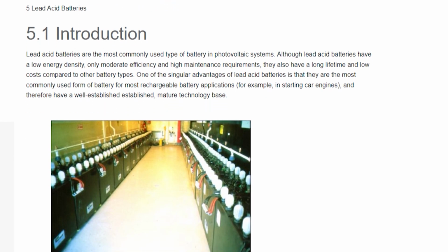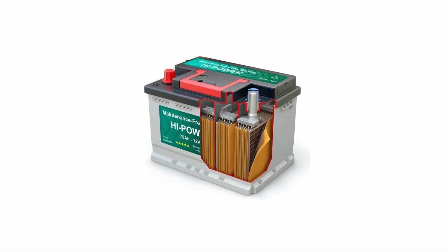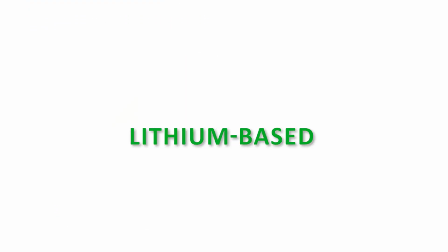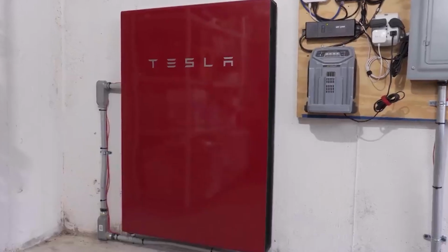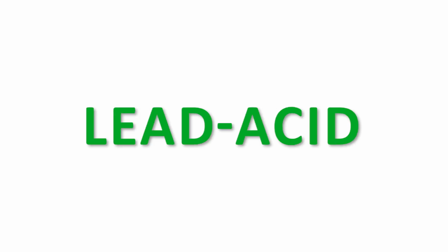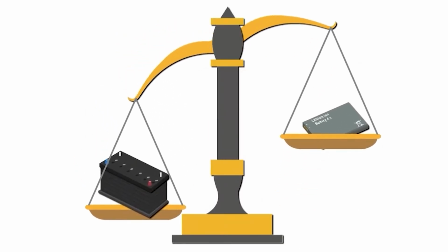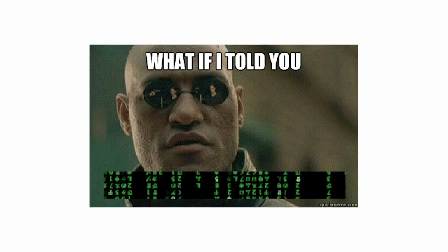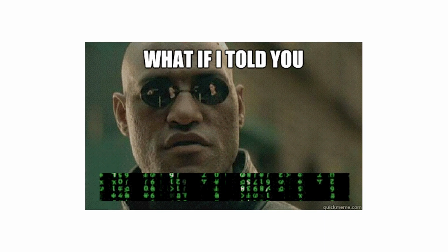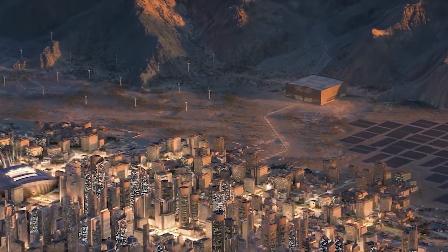Although specialized deep-cycle lead-acid batteries have been widely used for this purpose, lithium-based alternatives like the Tesla Powerwall are starting to outperform them. Whether lead-acid or lithium, these batteries can store energy using an electrochemical process. But what if you could store and release power without needing an electrolyte? This is where the idea of a gravity battery comes in.